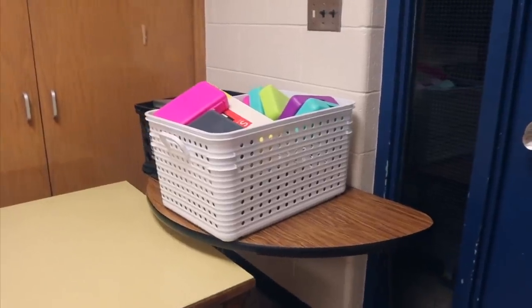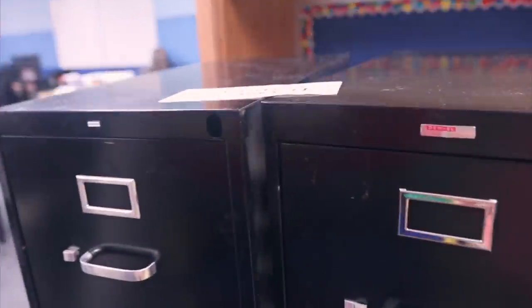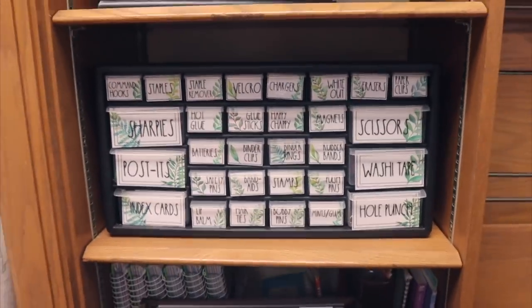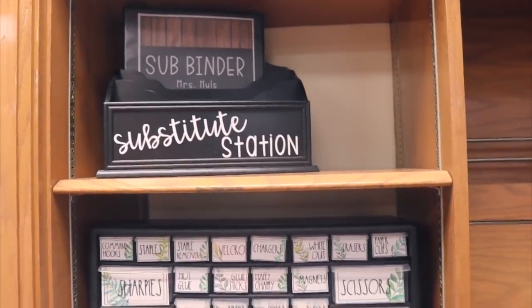Okay, so when you first come in, I have a couple things that I just put on that little table, and then I made these signs up, and I was gonna grab tape, but I haven't done that yet. I couldn't find my tape, so I just have those sitting on top of the things that I need to have moved out, and then I basically just have stuff everywhere. So, like literally everywhere, but also look how perfectly my teacher toolbox fits in this space. That's so exciting. And then I have my substitute station right there.